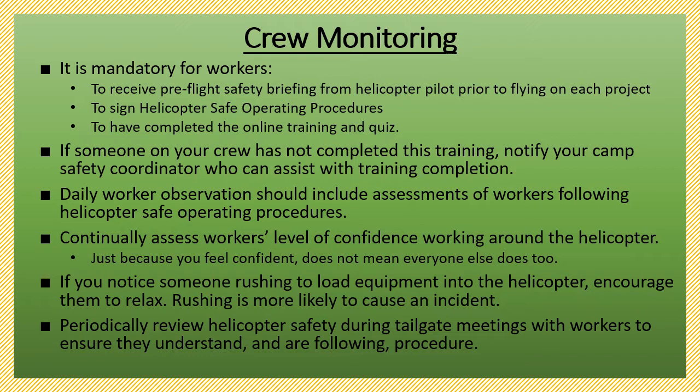Continually assess workers' level of confidence working around the helicopter. Just because you feel confident doesn't mean everyone else does too. If you notice someone rushing to load equipment into the helicopter, encourage them to relax. Rushing is more likely to cause an incident. Periodically review helicopter safety during tailgate meetings with workers to ensure they understand and are following procedure.